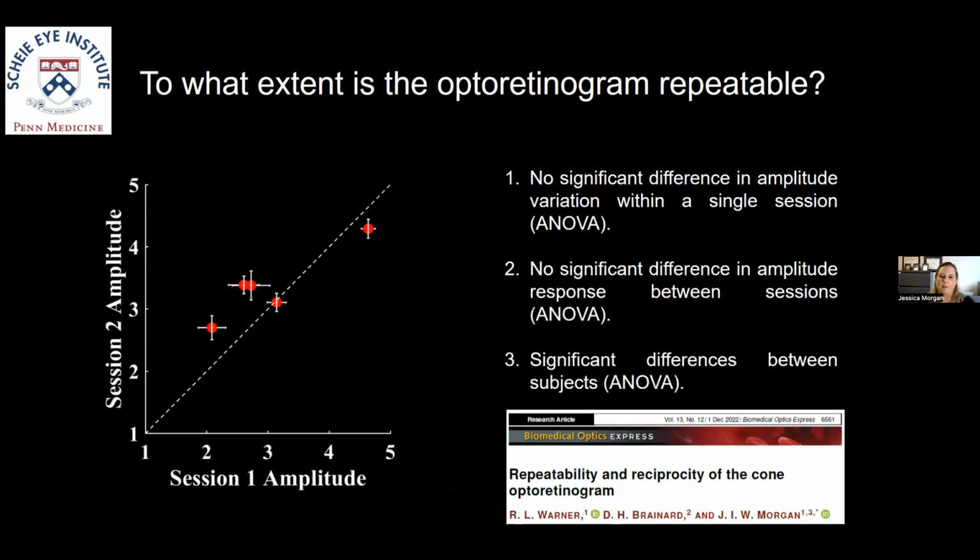And if I just summarize that over a number of subjects, here I've plotted now our session 2 amplitudes on the y-axis in comparison to the session 1 amplitudes on the x. And we found that there's no significant difference in the amplitude within the session, no difference between the sessions. But interestingly, our normative subjects had a range of ORG responses with significant differences between subjects, showing that we'll have individual variability across the normative population. And this really provides motivation for doing studies that will identify population norms so that we can really compare to different disease conditions.